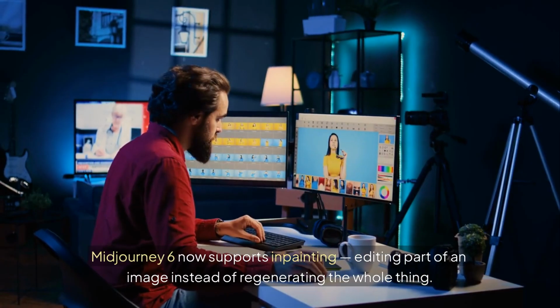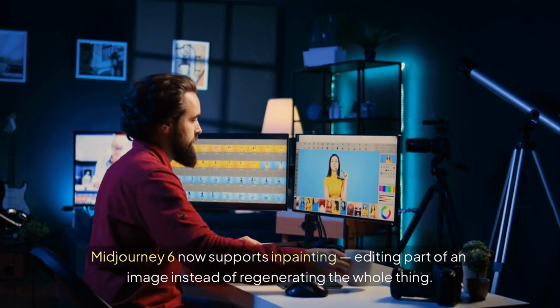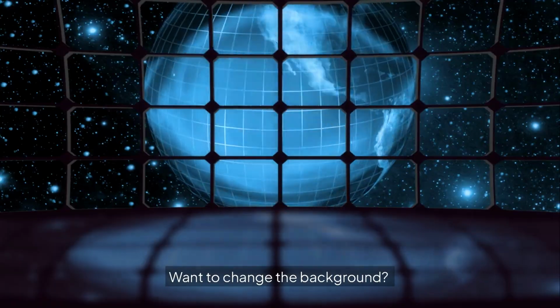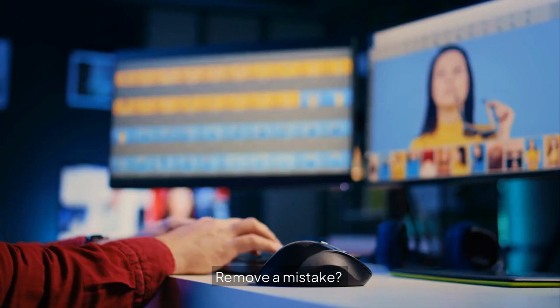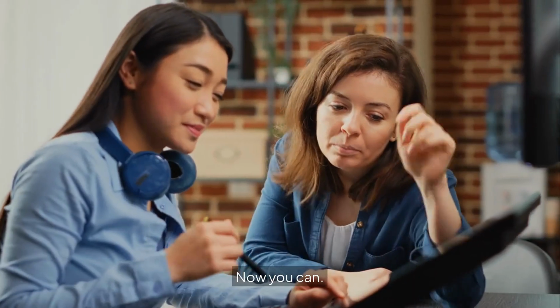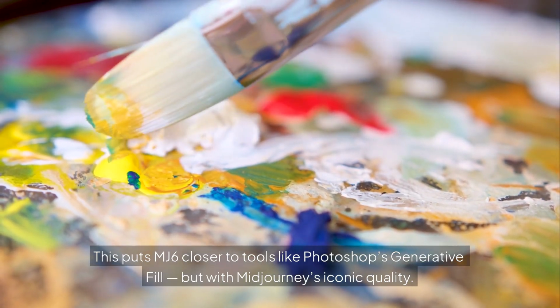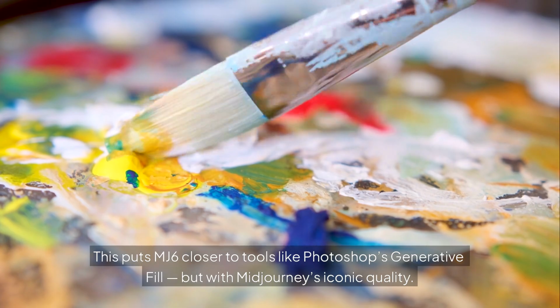In-painting, finally. Midjourney 6 now supports in-painting, editing part of an image instead of regenerating the whole thing. Want to change the background? Replace a logo? Remove a mistake? Now you can. This puts MJ6 closer to tools like Photoshop's generative fill, but with Midjourney's iconic quality.